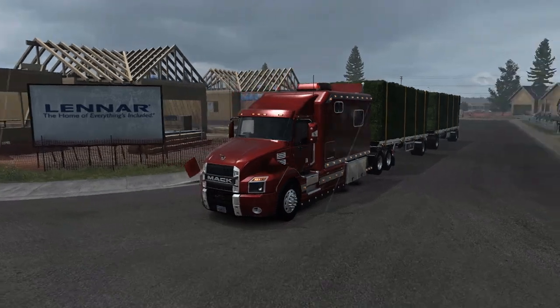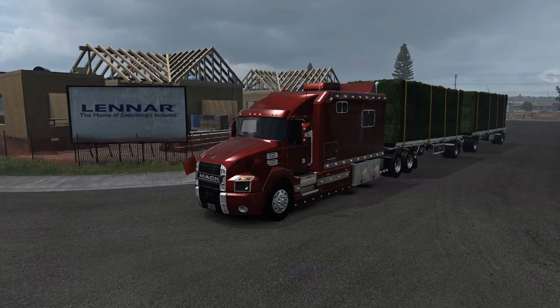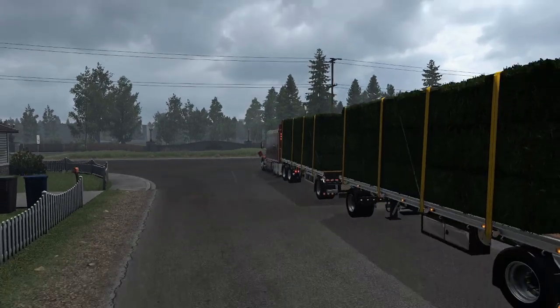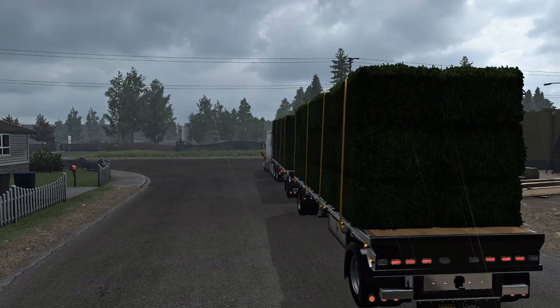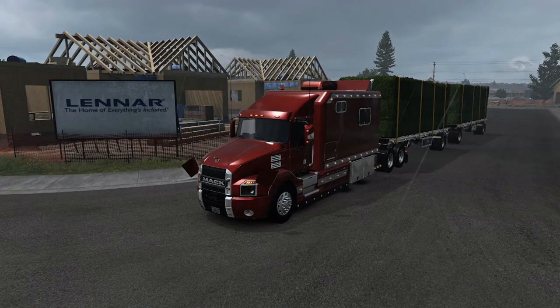Back in the Mack Legacy truck with the big sleeper. Figured we'd do a short run here with the Wesco hay trailers. It's actually pretty interesting, figured I'd give it a try. It looks like they seem to be alright. You get triples, doubles, or a single one, but not that big, but you can run hay. Basically made for hay, in a sense.